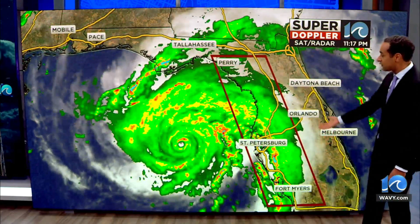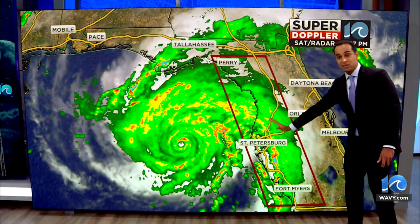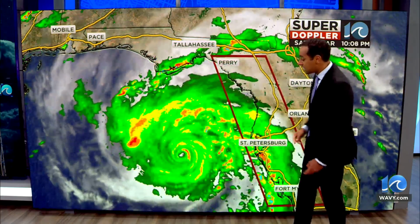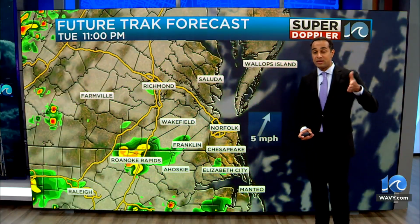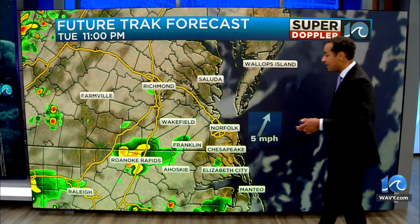Tornado watch in effect for most of Florida, at least for the Gulf Coast side of Florida, from Orlando, St. Petersburg, and Tampa, and all the way to the north, including Perry, Florida, where the storm is likely to make landfall. Look at the eye of the storm. It's going to be a Category 4 by morning. It's a Cat 2 right now. Wind speeds are at 110 miles an hour right now. It'll be 130 miles an hour by tomorrow morning in less than 12 hours.